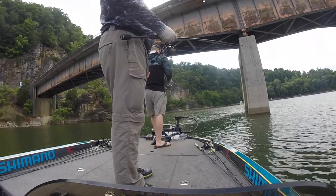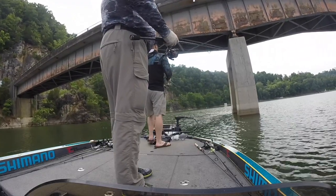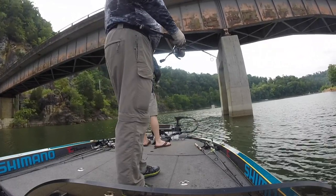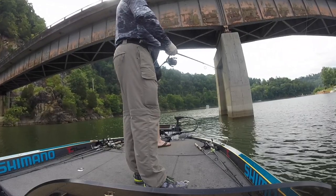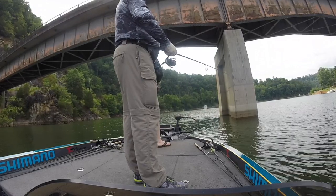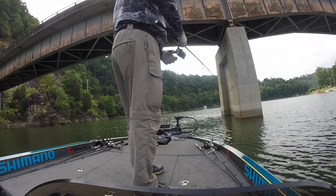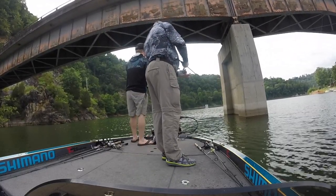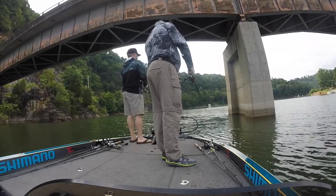So the technique for me and the setup for me, I'm throwing a Duo Realis 80 spy bait here. I'm throwing it on a 7-foot medium action rod with 6-pound fluorocarbon line. And the key is those fish were suspended in about 20 to 25 feet around these bridge pylons. So I would fire that out there. That bait would sink at about a rate of 1 foot per second. So I'd count it down to anywhere between 15 to 20 seconds, allowing it to get down there and still be above their heads. And then I would just start a slow retrieve.